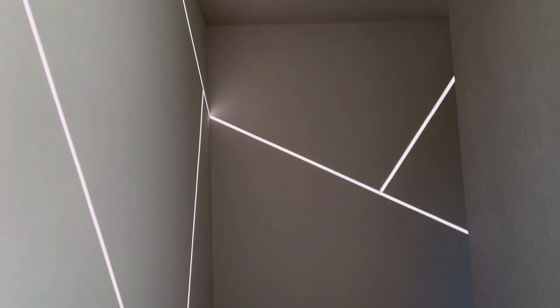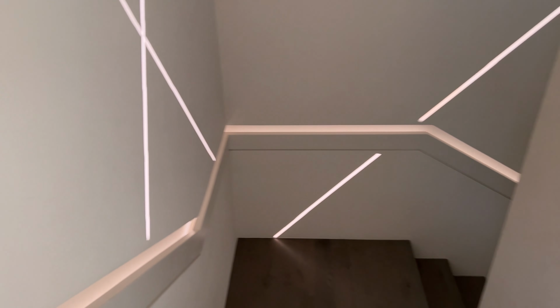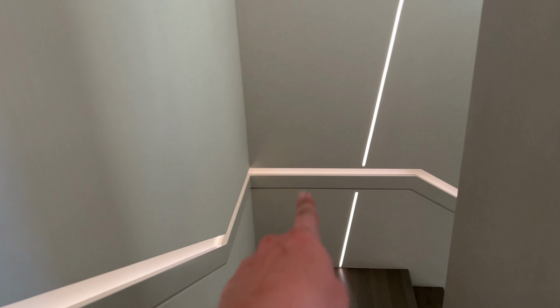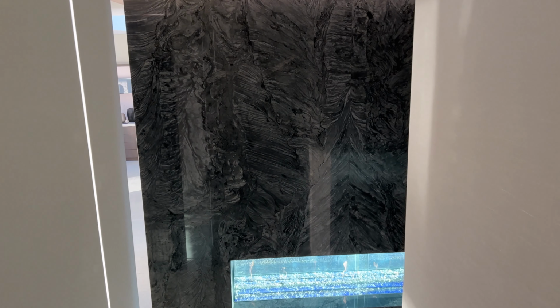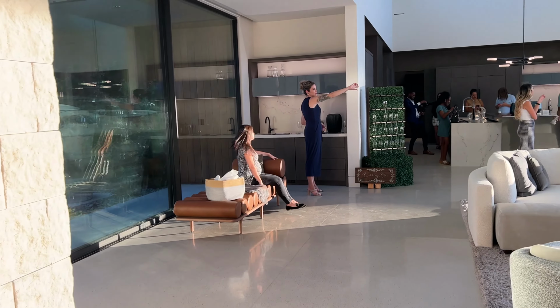Love this lighting that's inset into the walls, and then look at this, what else is inset in the walls right here? This is your handle. This is your handrail for your stairs. It goes all the way down. How cool is that they have done that? They furred out the wall so it's flush with a handrail that is hidden in plain sight. Oh my gosh, I absolutely love it.